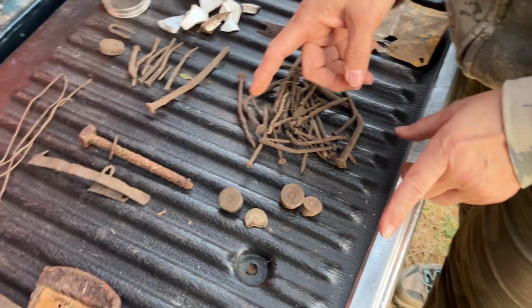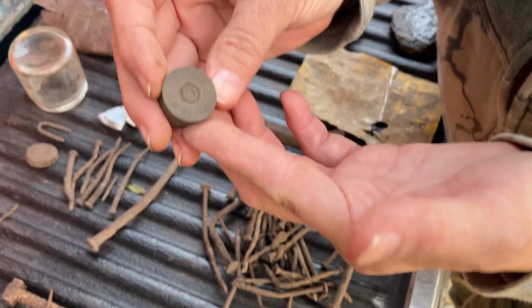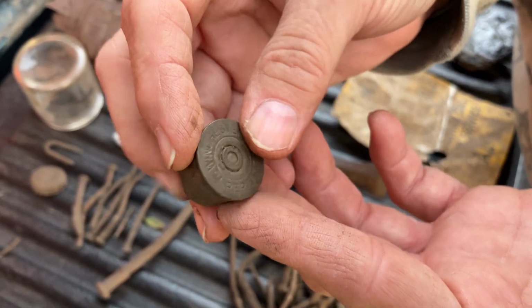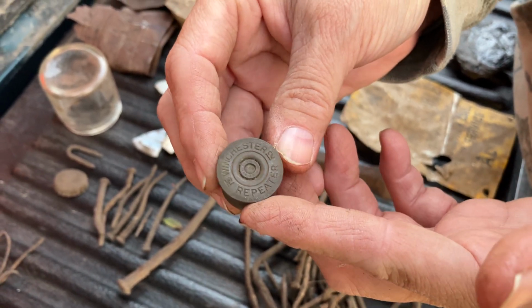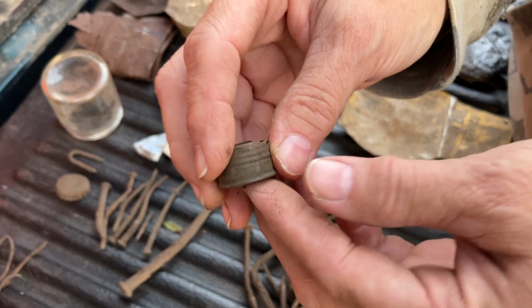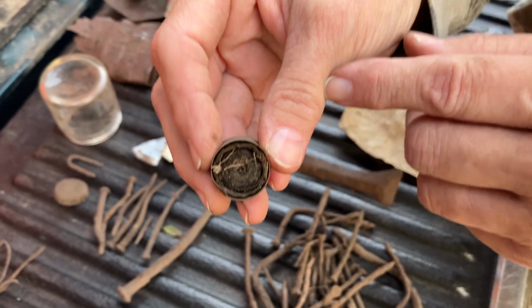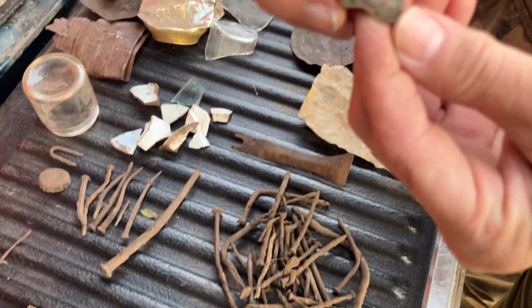Fun finds. We found two of the, I don't know if you can get in there. It's the Winchester repeater. Look at how nice that is. And we got a good portion of the copper on the side. Yeah, actually, I think it's brass. Or brass, yeah, I'm sorry. Yep. Brass. And then, of course, there's the old paper plug in there. And then this one was a little crushed, but still it came up high.